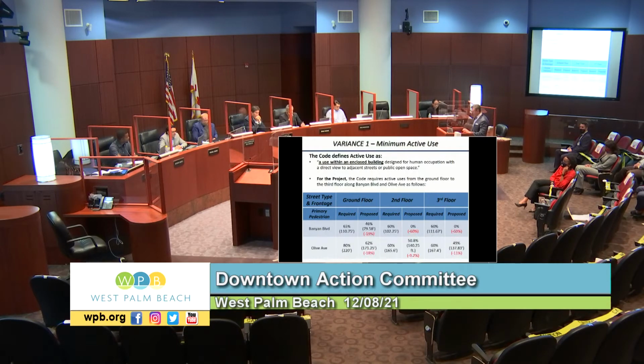So the operative definition language of enclosed building applies to the ground floor portion. And that's because all of this F&B operation that has outdoor dining does not qualify under the code as active use, though I cannot imagine anything more active on the street edge than a whole bunch of people dining on the street edge. But if it is not enclosed, it does not count.